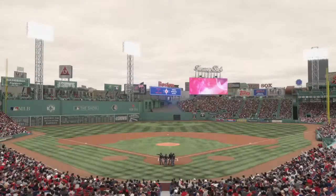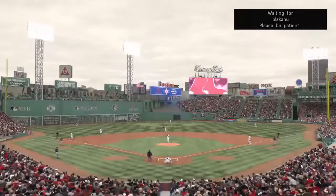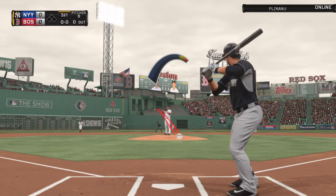Now from Fenway Park here in Boston. Tonight, it's the home opener for this new season between the New York Yankees and the Boston Red Sox. Which of these two will prevail? Next on the show, Jacoby Ellsbury.